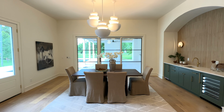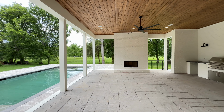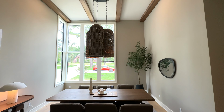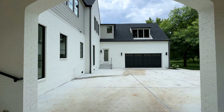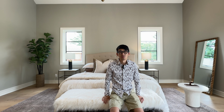This home is built to entertain. You have an informal dining area on one side of the kitchen looking into the patio. On the other side of the kitchen, you have a more secluded formal dining area for serious conversation. Behind the kitchen is a connecting hallway, and that's also your secret path to a prep kitchen looking into the motor court. This primary suite is rather special.